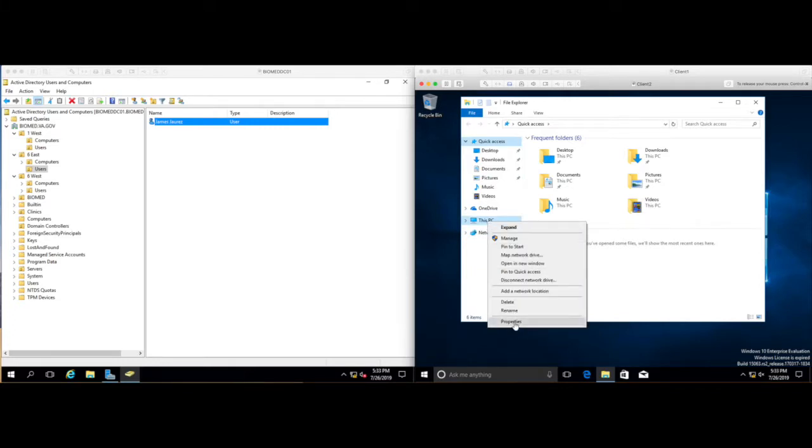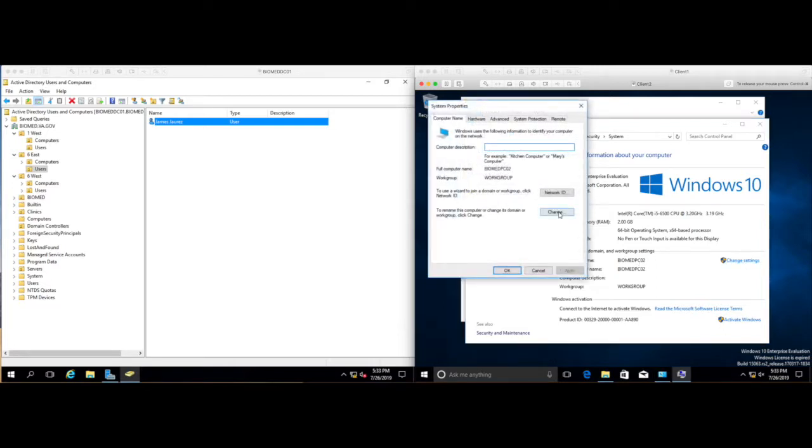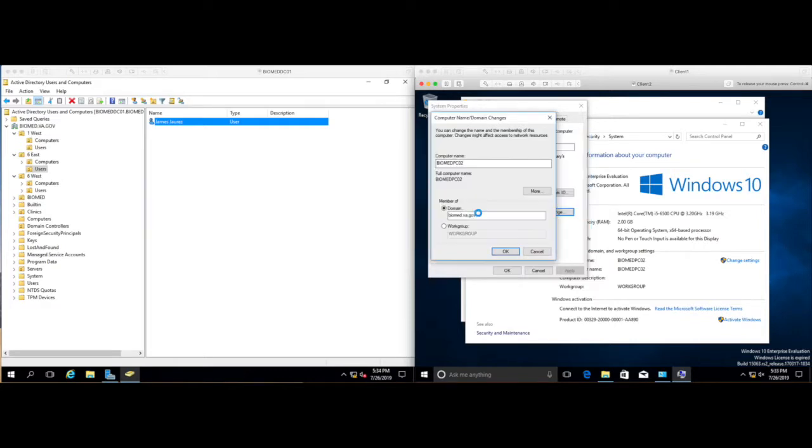Going to go over here to computers, properties, change it. This is PC01, change settings, change. I'm going to add it to biomed.va.gov. So right now it's reaching out. It's asking for an administrator account. And now it's connecting to the domain controller and requesting permission to join the domain. Now remember, this was a 3-week process under the VA right now. So we'll see how fast we can make this happen on our Biomed domain and see how much time we can save by having this domain feature.